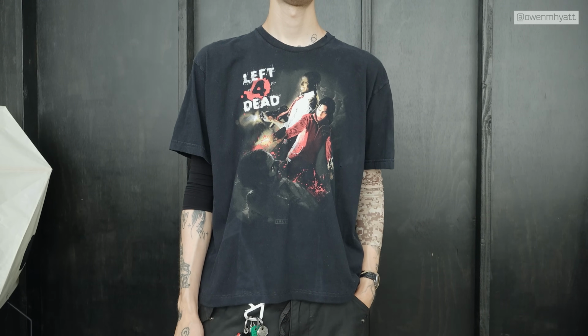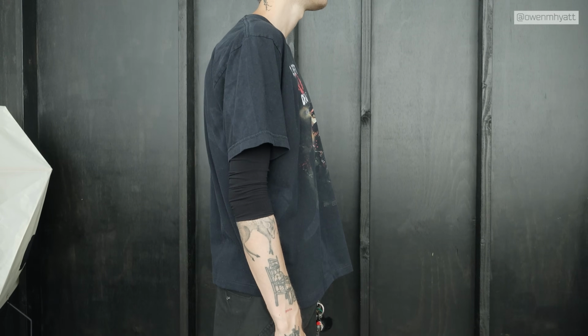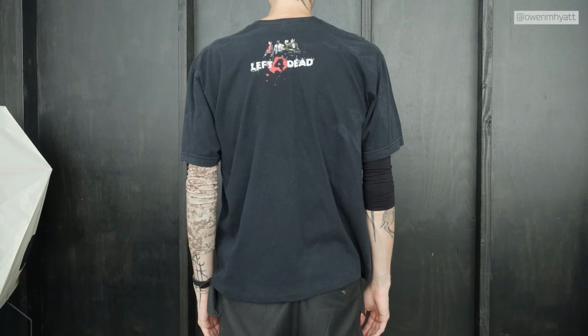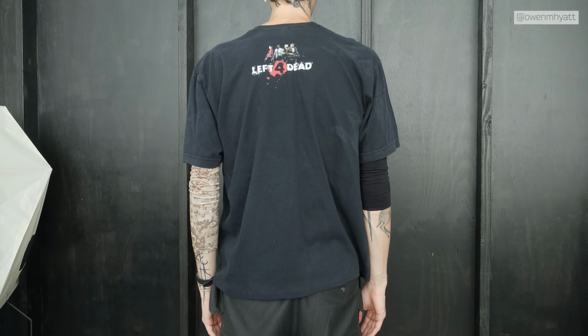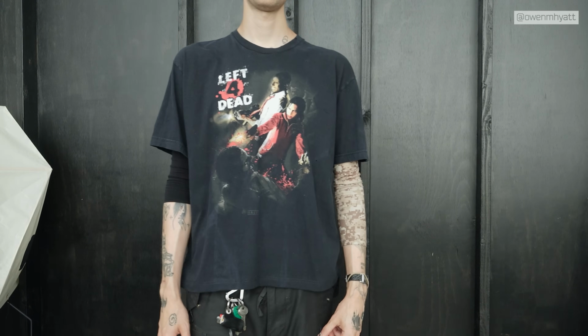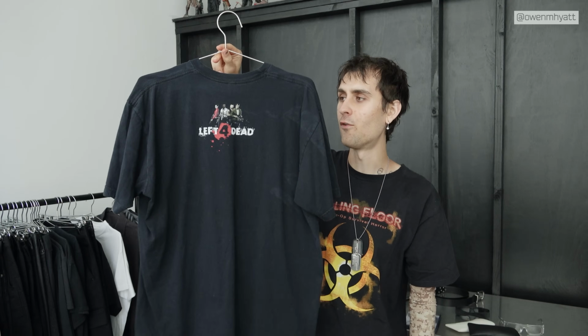And it has Zoe and Lewis on the front just opening fire in a horde of zombies. It's really faded, so it's hard to see all these zombie faces, but there's a couple of zombies on the front. It's got the little Left 4 Dead hit. It's on an American Apparel blank, which is just one of the blanks that Valve used in their merch lineup. And then on the back, it has the Left 4 Dead hit and then all 4 survivors. Left 4 Dead is easily one of my favorite franchises. Pretty much anything with zombies though, I'm sold. I want to show you guys that little guy real quick.